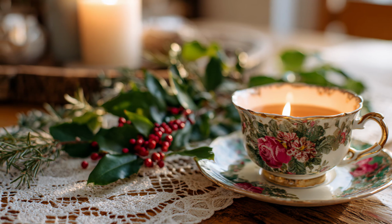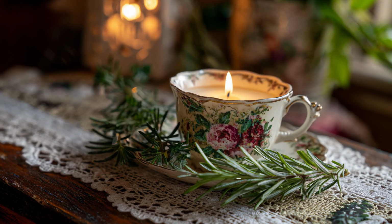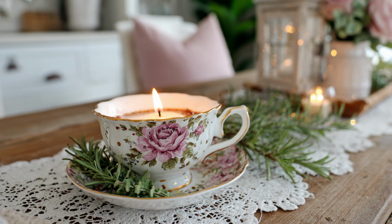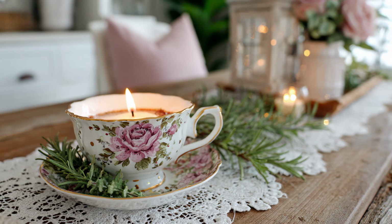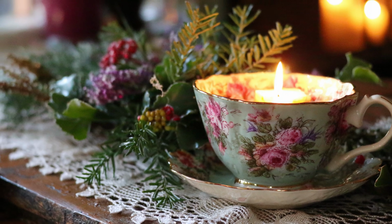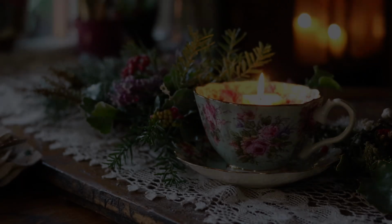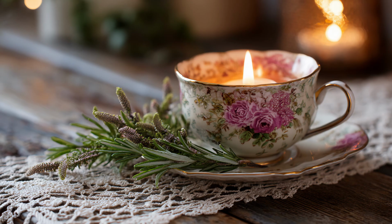The flickering light dances across the table, creating an intimate, cozy ambience perfect for Christmas dinners. You can cluster them on a lace table runner or wooden tray for added texture. The teacup's delicate designs paired with greenery evoke a sense of old-world elegance, like something from a countryside manor. For extra whimsy, tuck a tiny handwritten tag with a holiday wish under each cup. This decor idea transforms your dining room into a warm, inviting space that feels both nostalgic and festive, encouraging guests to linger over stories and laughter long into the night.